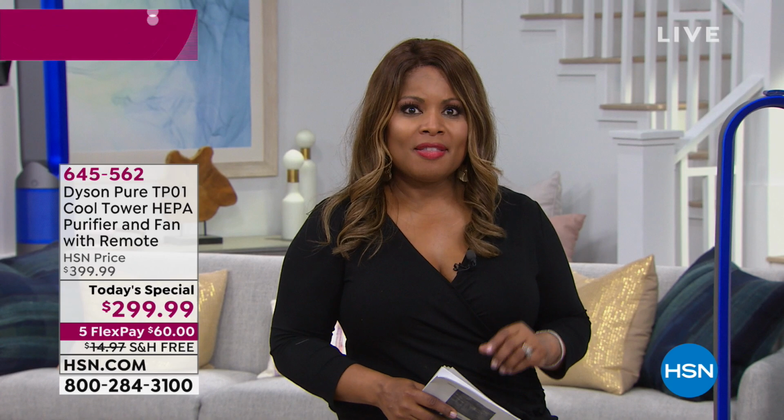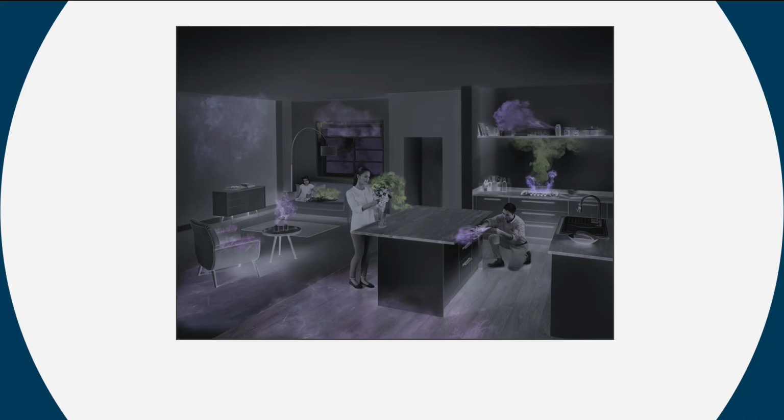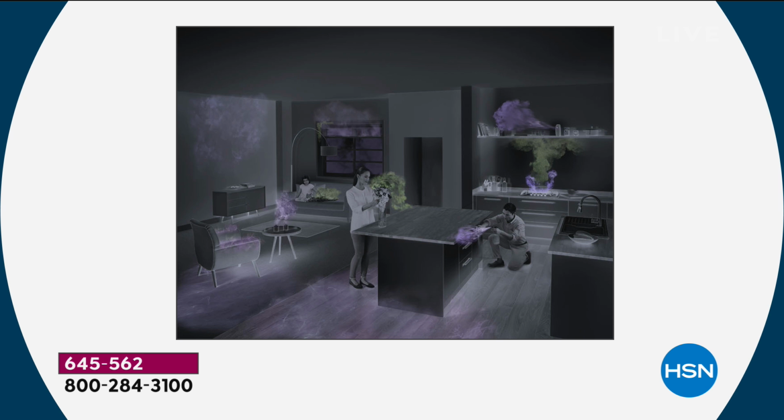If you didn't know, I want you to know that because our homes are so much more airtight, we actually have more air pollutants on the inside of our home than on the outside of our home. So what are air pollutants? Right, and luckily we have this beautiful image.